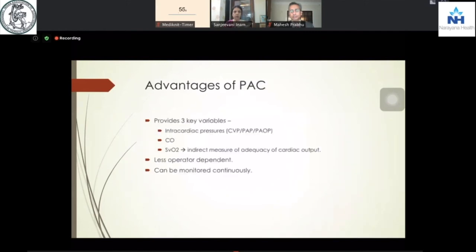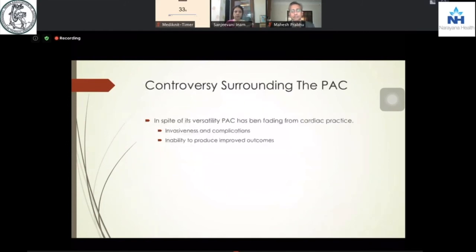The advantages and strong points of PAC are that it provides three key variables, that is intracardiac pressure, cardiac output, and it also tells you whether this cardiac output is adequate to meet the metabolic needs of the body by looking at the mixed venous oxygen saturation, which tells you the balance between supply and demand of oxygen. And also, since you get a numerical value, it is less operator dependent and it can be monitored continuously.